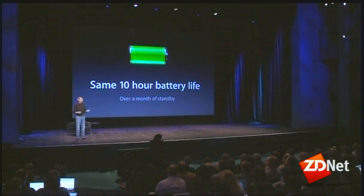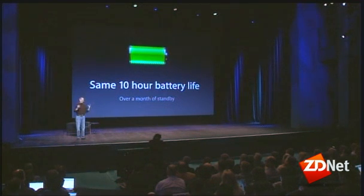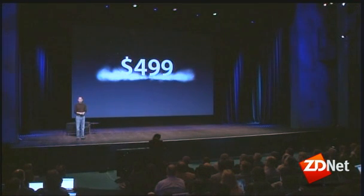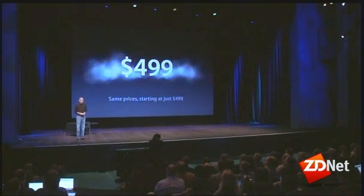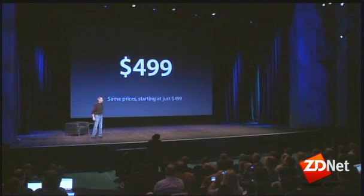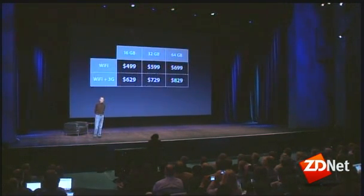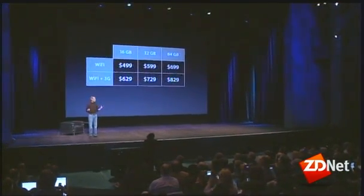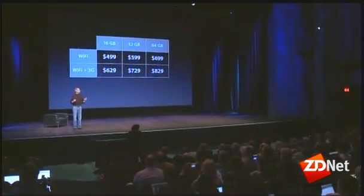Now, in addition to preserving the battery life, when we add all this stuff, we've also preserved the price. And so we're going to keep the same exact prices starting at just $499, same exact prices as the current iPad, yet with all of these new features, a dramatically improved product.